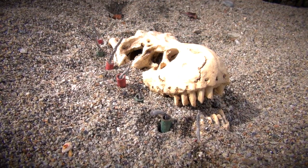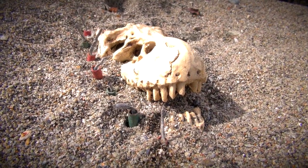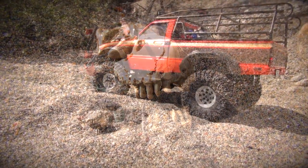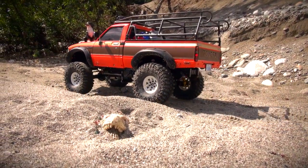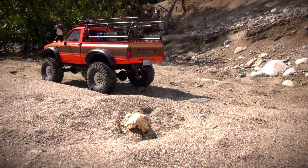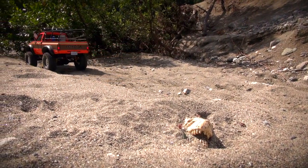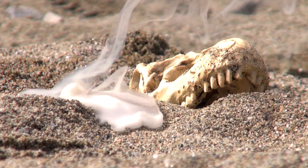We placed the dynamite rolls around the skull at a good distance to be sure not to crush this precious archaeological relic. Watch out! The explosives are ignited!